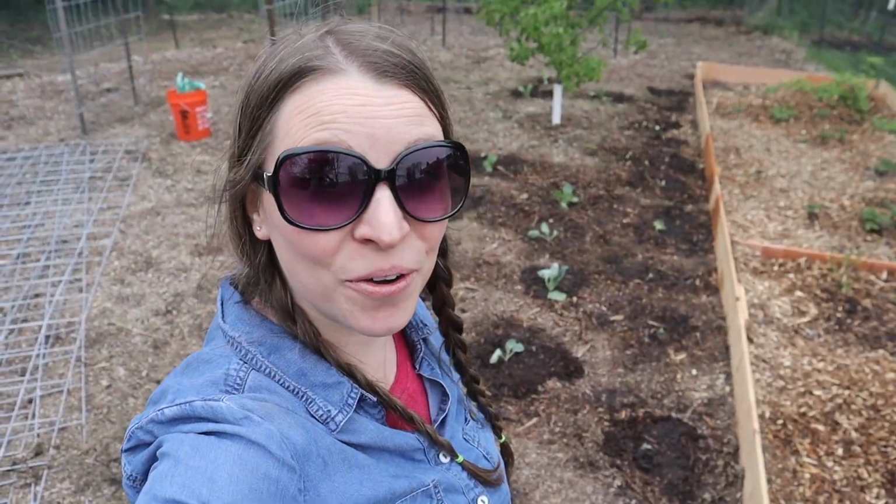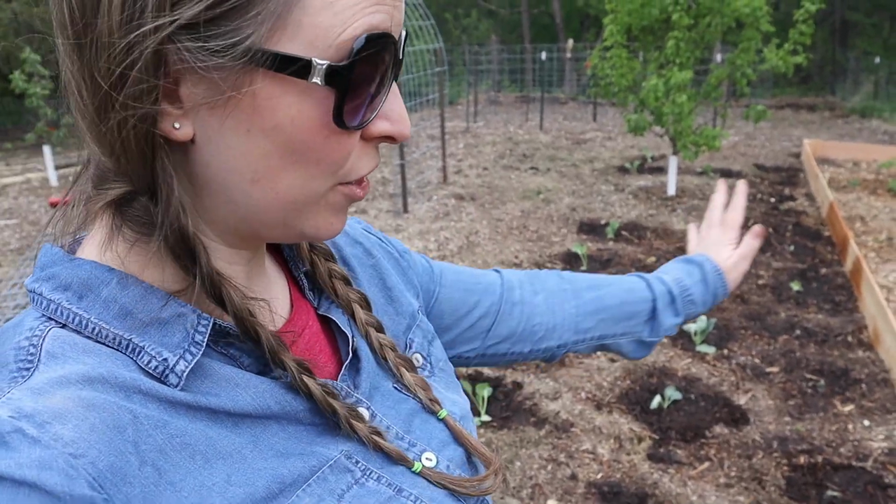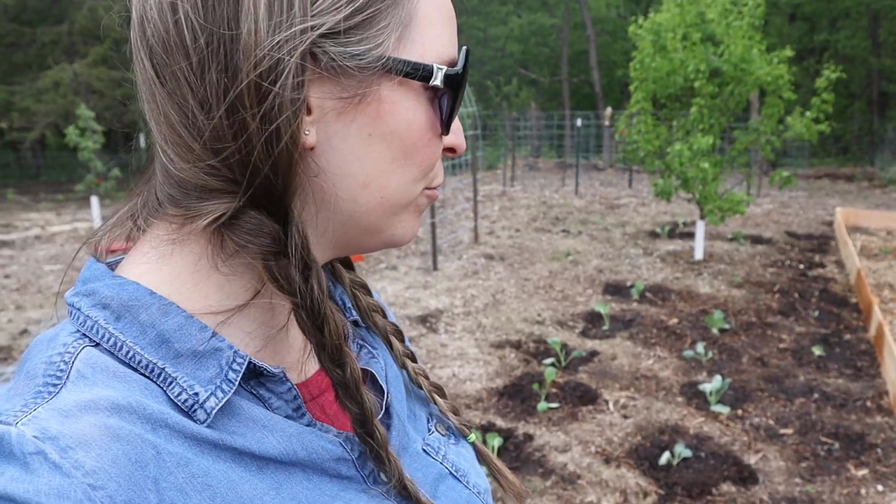All right, so the cabbage are all planted. We ended up putting three rows over here next to the fruit beds, and I think it's going to work out really well. So hopefully it does.